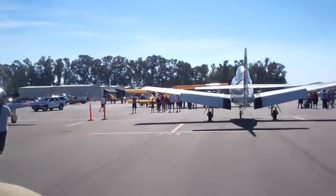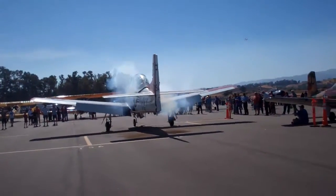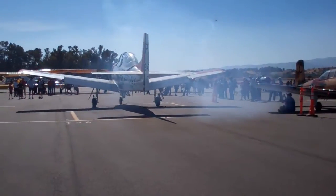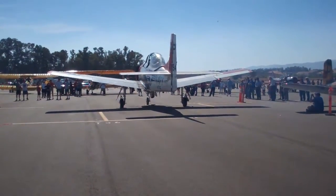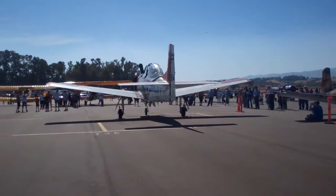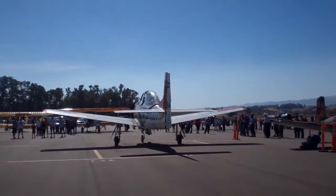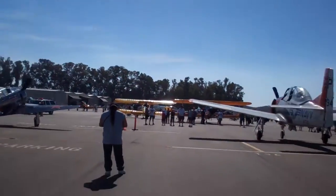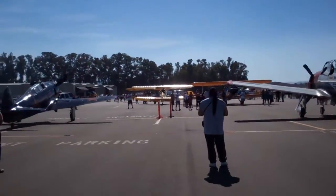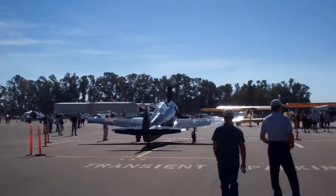So I don't really know a lot of the models. Here goes this one. Oh, it's windy. I wonder why it just got so windy all of a sudden. I'm just kidding, I know why. Now it's stopped, the wind is gone. But it's about to get windy again.